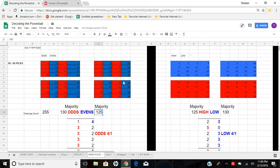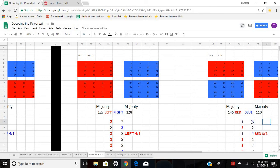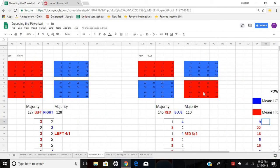Okay, so next is high and low. All the high numbers are in red, all the low numbers are in blue, and you can see that the 65, 67, and 66 are all on the low side. So even though they're high numbers, it's all of how you record in the stats. Since they're in the blue, I record them as a low number. Okay, so as I head on through here, I also have left and right, and I also have this red and blue. But the only one that I feel comfortable guessing at is more odd numbers than the even numbers.